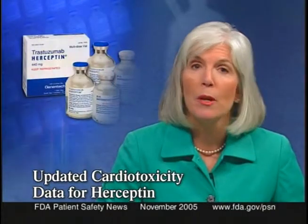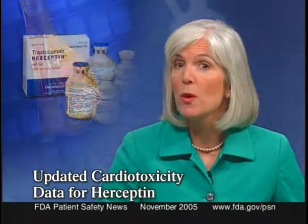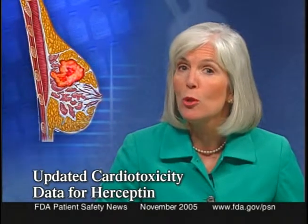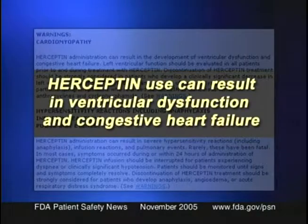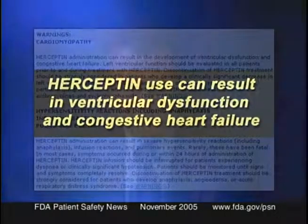Genentech is notifying healthcare professionals about updated cardiotoxicity information related to Herceptin or trastuzumab. Herceptin is used to treat patients with metastatic breast cancer whose tumors overexpress the HER2 protein. The labeling for Herceptin already contained a boxed warning that the use of the drug can result in ventricular dysfunction and congestive heart failure in some patients.